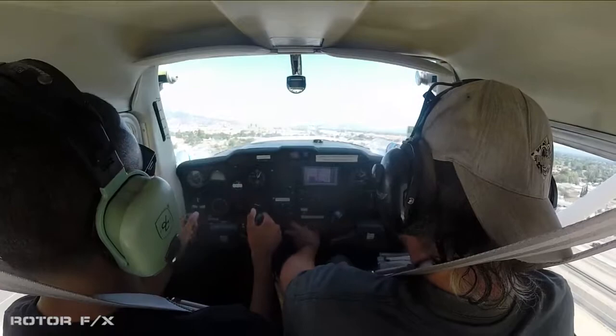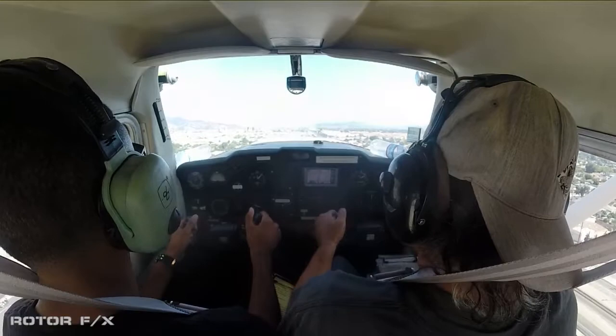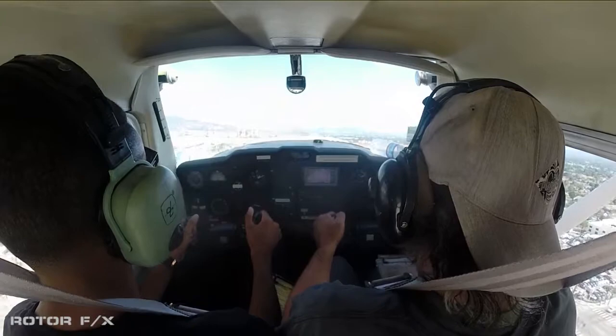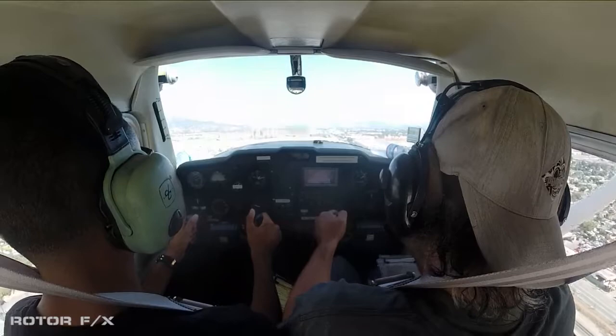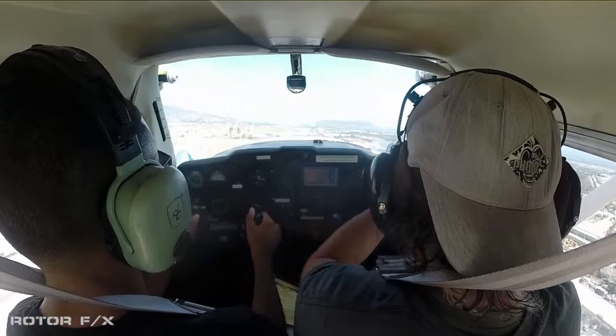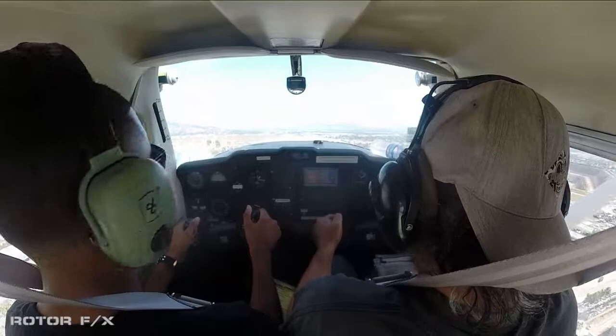Now you see that silver fuel tank? Yes. We're going to go straight toward that. All right. It may shake a lot due to the thunderstorm. That's the wind. Now you see this big pit? Uh-huh. We're going to fly across the pit this time. Okay. I'm going to tell you when.